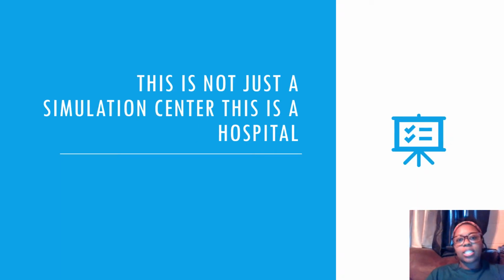One of the first things that makes this simulation center unique is that this is not just a simulation center. This is a hospital. That's one thing that we want to instill in the educators as well as the students, to call the simulation center a hospital, not a simulation center. We want the simulation center to be as realistic as possible and to instill in the students' heads that yes, this is a hospital, and we want to try to make this experience as real as possible for them, so it'll help them learn more.